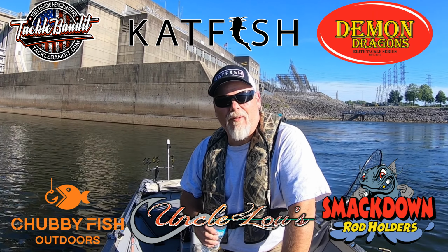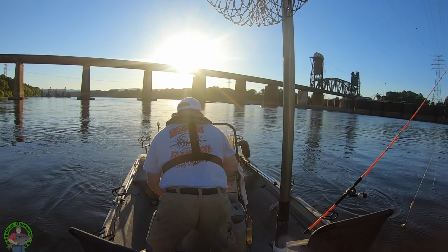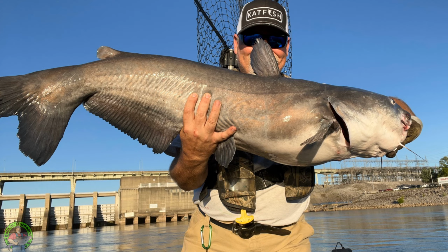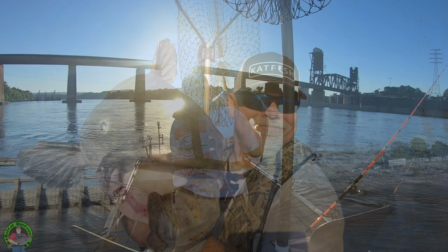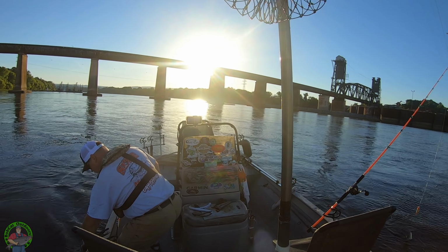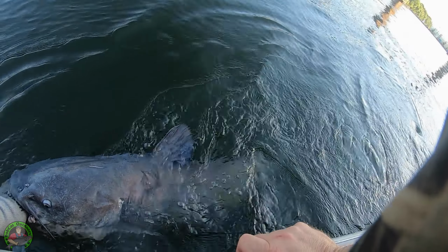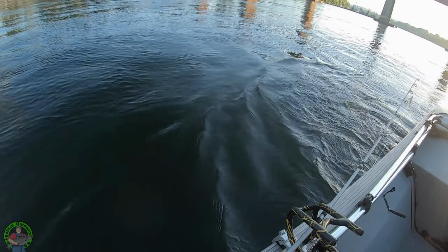Here you go, guys. Hey, stop. Behave. Almost 30 pounds, guys. All right, let's let him go. Let him swim away, guys, so he can fight another day. This is a beautiful 30-pound Tennessee River blue cat. There he goes. Beautiful fish, guys.